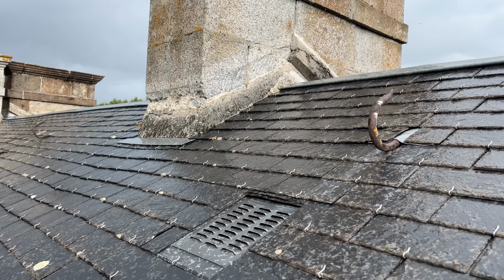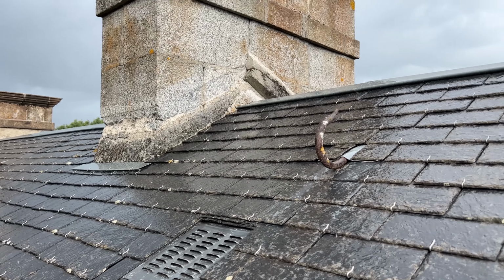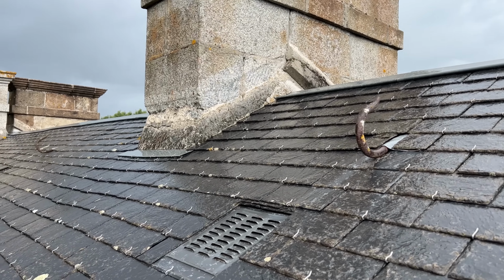It's just going to be a gap there where the concrete touches the tiles, which means I'm going to have to climb out onto this roof, secure myself on the roof hooks for the ladder, and then reseal that. I'm harnessed up and I've got my roof ladder. Now this is where, viewer, I tell you that I don't particularly like heights.